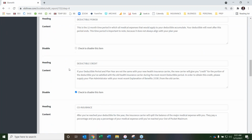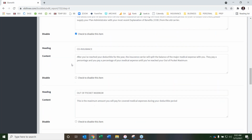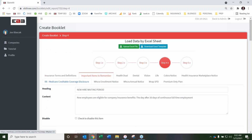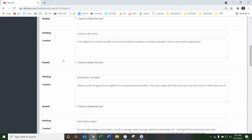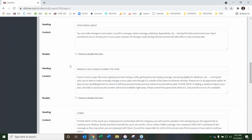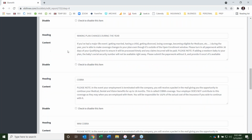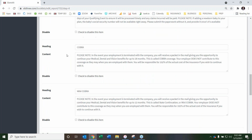Now, once you're done with this, with one section, do not go down and click Save and Next, just because that'll take you to step 5. What we have to do is we just have to go through each one of these very quickly and load in the information. So important items to remember: you can customize the new hire waiting period, termination of benefits. We're going to go down through some of these: open enrollment, making plan changes during the year. Again, these are questions that you know that you get 30 times a day from your client base. This puts it all in one nice spot.